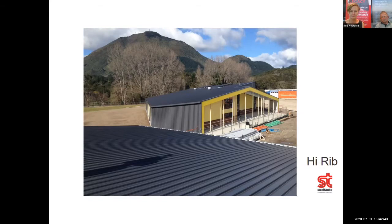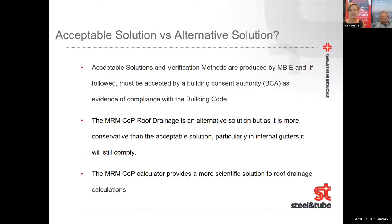So our topic today is talking about roof drainage. And it's worth noting that the Code of Practice is an alternative solution. Normally we're trying to use an acceptable solution wherever we can for our building projects, but the Code of Practice is an alternative solution, but it's more conservative than the acceptable solution, so we think it will still apply. It's more of a scientific solution to roof drainage calculations.